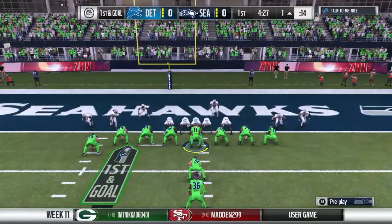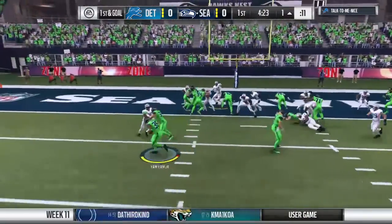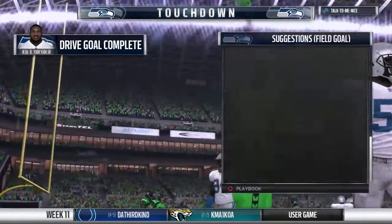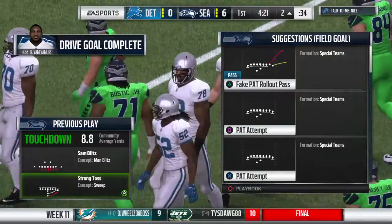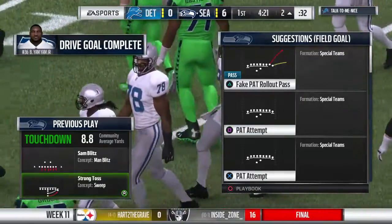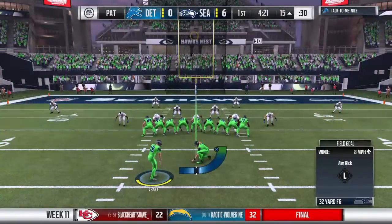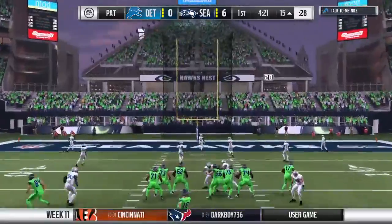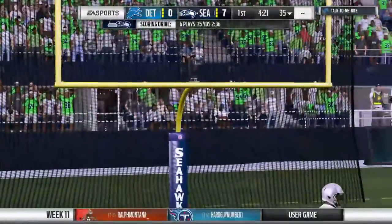Go. 319. Tiger. First and goal, they'll look to smash it in. Maybe a quarterback sneak here. And he's across the chalk into the end zone. Touchdown, Seahawks. A great effort there. His 25th touchdown, tying Emmitt Smith for the 5th most in one season. And the Seahawks take the ball down the field and score on their opening drive. This will give the Seahawks a 7-0 lead.